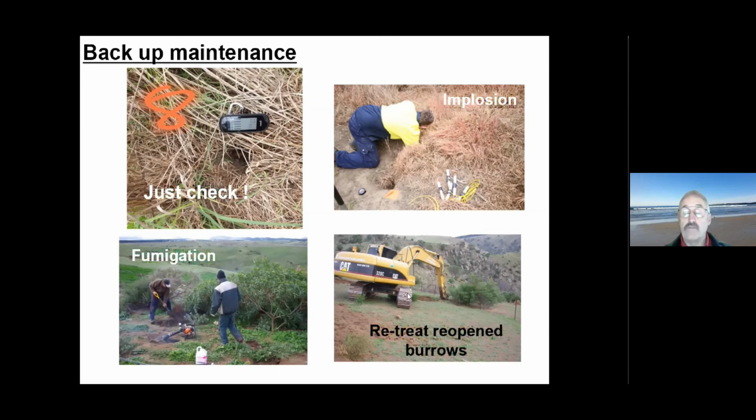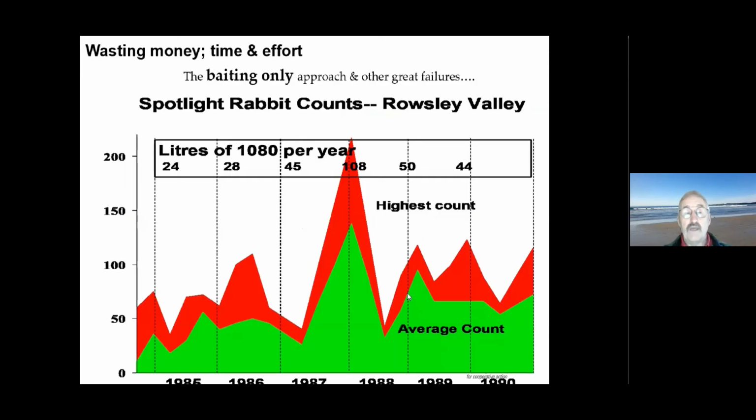You can retreat the burrows with machinery as well. Now let's get straight into wasting money, time and effort. And one of those excellent ways of doing that, and this little segment of a graph shows 15 years of that, where baiting was the only method used. The result was that rabbit numbers never fell below 30 rabbits a spotlight kilometre, and sometimes were up to over 140 a rabbit spotlight kilometre.